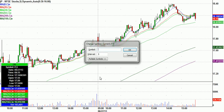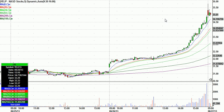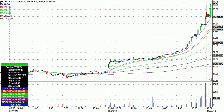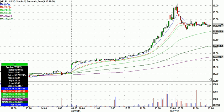And I made 2 calls in Yelp as well. The first call I made, it was crazy strong yesterday, gapped up, but it was putting in a nice 5-minute candle setup, consecutive lower highs, and a pretty narrow candle here, so I called it long. If it breaks this red candle's high, good chance it could make a move toward the high of the day. So the long was 35.18 with a stop at 34.89, and within 5 minutes we're up almost a buck. It went to 36.14.